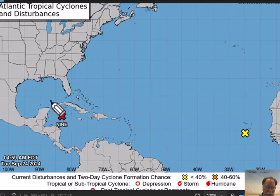It will continue to move in this general fashion and likely then turn right here towards the Big Bend region. And this is the Big Bend region of Florida right here, with Apalachicola right on the coast, Apalachee Bay right in this area right here. And it looks like possible landfall, perhaps as a Category 3 major hurricane late in the day on Thursday.